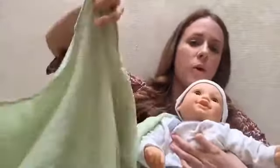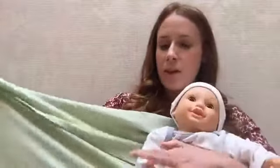But if this is one corner of my swaddle over here, you want to bring it over, and you're going to roll baby, and you're going to put the whole rest of this under baby's back, and you can keep pulling this part, and that's tight. And then you could come up. You could leave the legs out too.